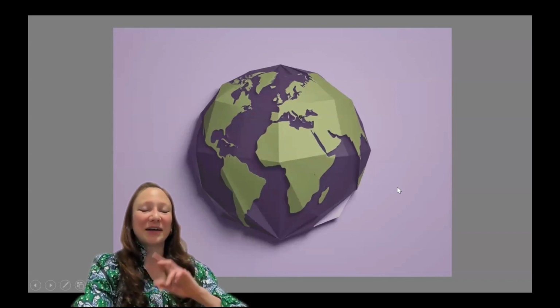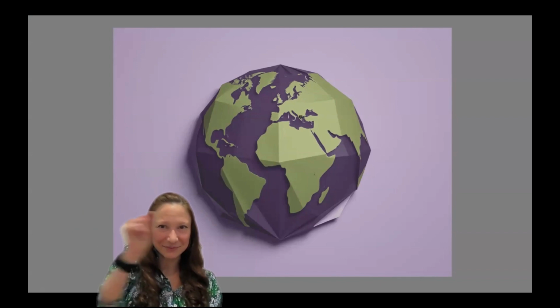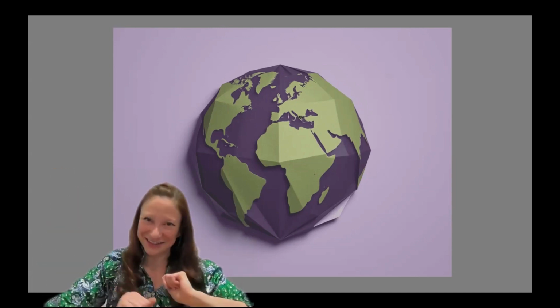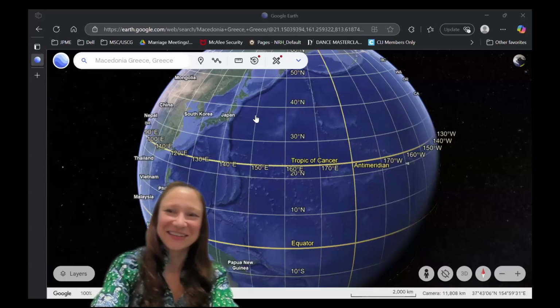Because the sharing is different, you can see maybe there's like a little green mark where Greece is and Macedonia. I'm very thrown by this screen sharing, so I'm going to stop sharing and we're gonna go to Google Earth. Aren't you so excited that our trips to Google Earth are back? Okay, hang on. Neat. Okay, I think that worked.